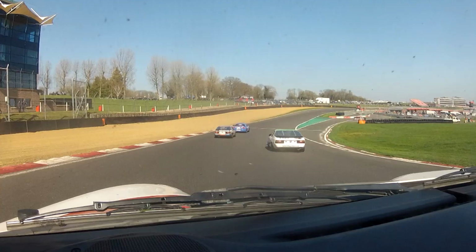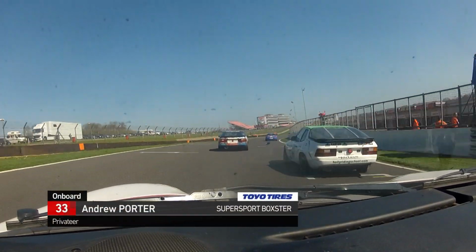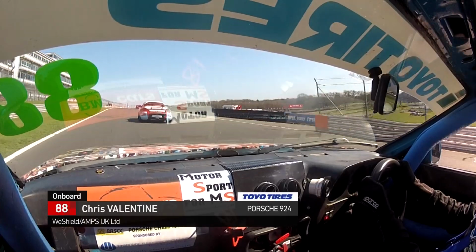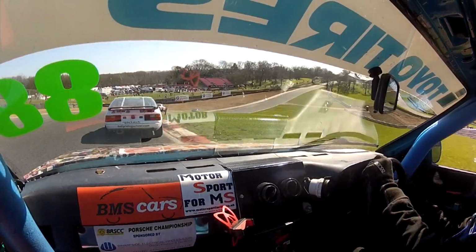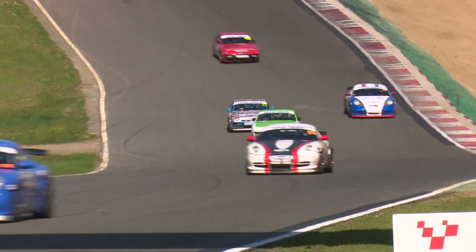Round the outside goes Andrew Porter. Porter's going to do the outside here. Passes Pritchard, outside line on Chris Valentine. Does tighten up that little bit of track. Chris gave him room again, which was entirely fair. But through on the inside line and back into second place in class goes Andrew Pritchard. So a swap again in the 924s for second position.